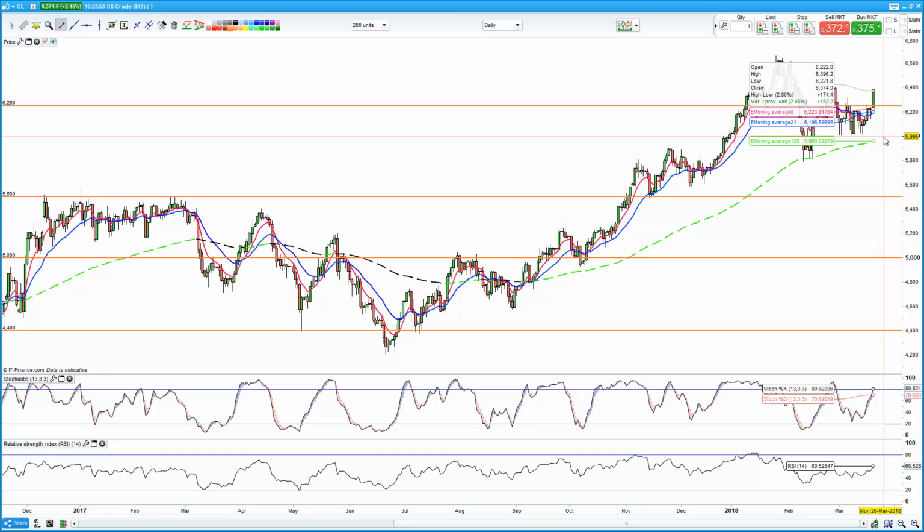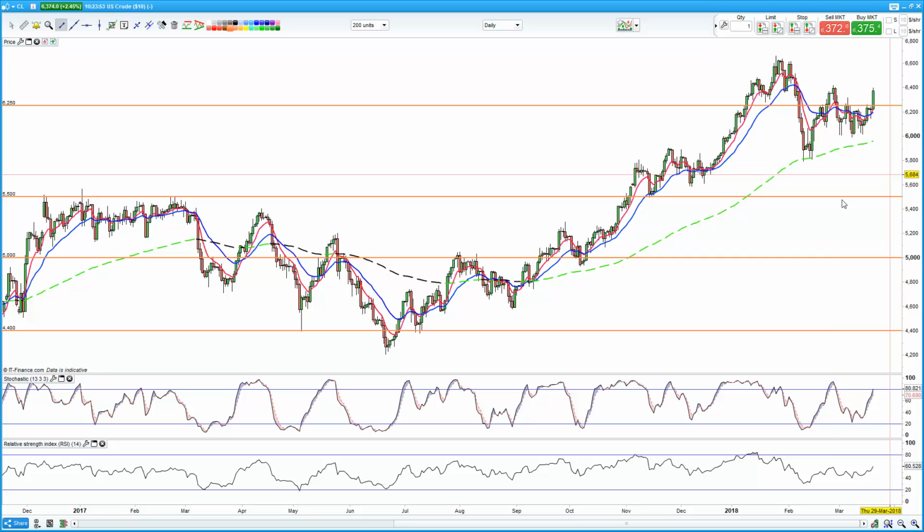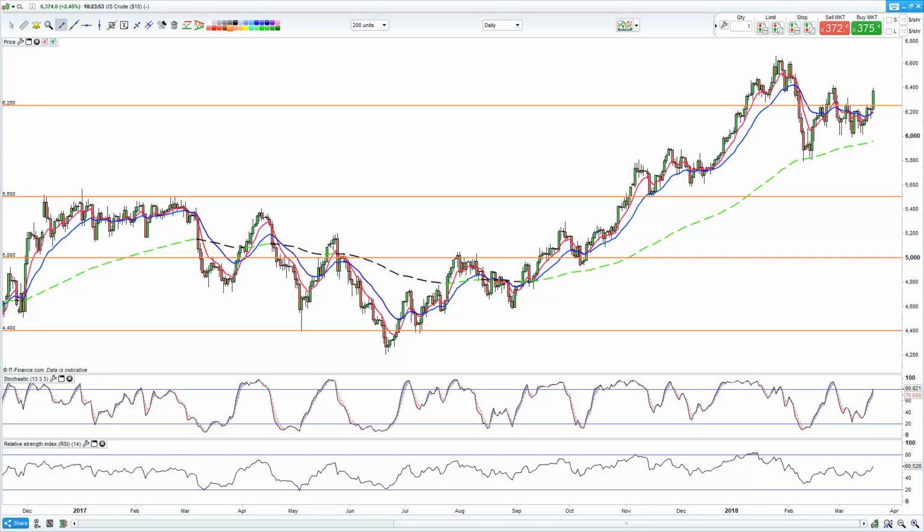70 is the target, but I wouldn't be surprised if at some point this year we're talking high 70s, or even potentially a price with an 8 in front of it. So if you're targeting 70, you could be a buyer, even right now. There's $6 in it, which is 10%, about 10% upside from where we currently sit, slightly less. So bullish on oil.